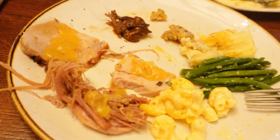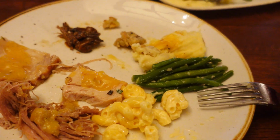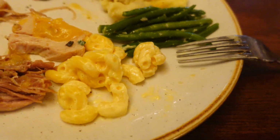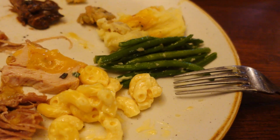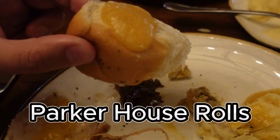Best protein, pot roast, followed up by turkey. Pork loin was just a little too dry. Best of the sides, definitely the stuffing. Like that's insanely good. Then the mashed potatoes. I'd probably put the green beans last, but it's just because they're green beans and they're not really dressed up, you know? Dumped gravy on this bad boy.